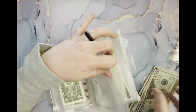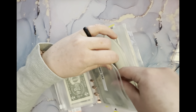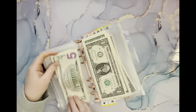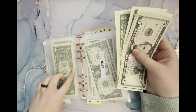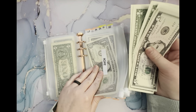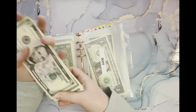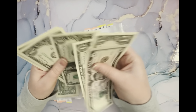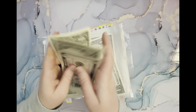So when I get the amount of money that I need in each of these, like property tax, we pay once a year. So once I get the amount I need, then I'll put fully funded. And then if I roll that die, then I can move on to something else. Home gets $12.